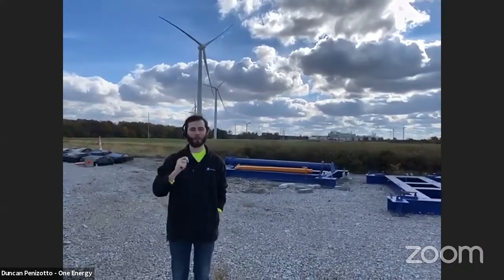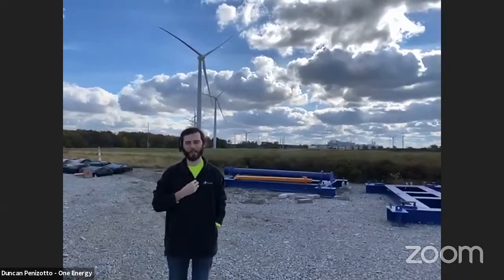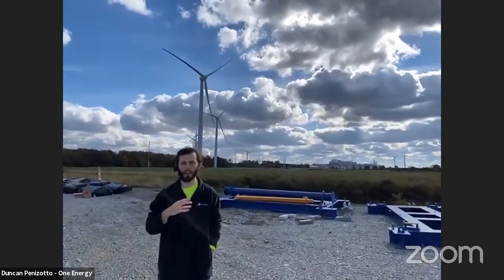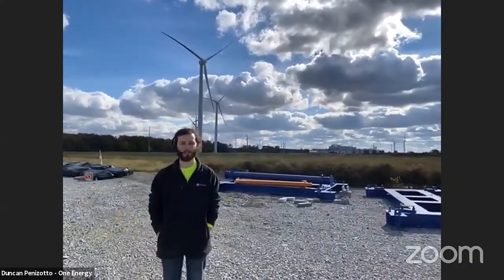I will also add real quick too, Whirlpool has two turbines at the North Findlay Wind Campus. I said three before, that's my mistake. And we found the foundation goes anywhere between 7 and 8 feet in the ground. That'll depend on a bunch of civil engineering factors, but to answer that question, it's between 7 and 8 feet.